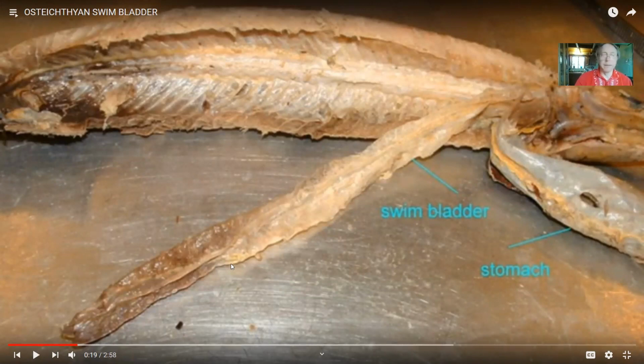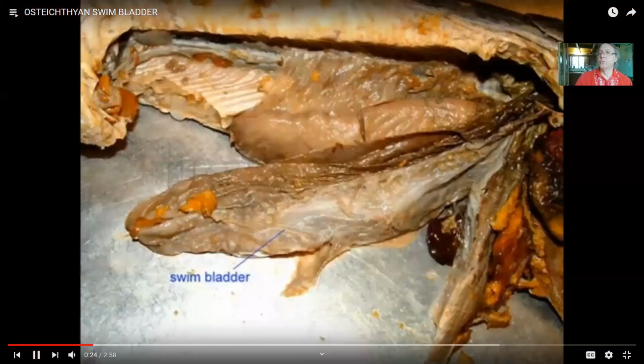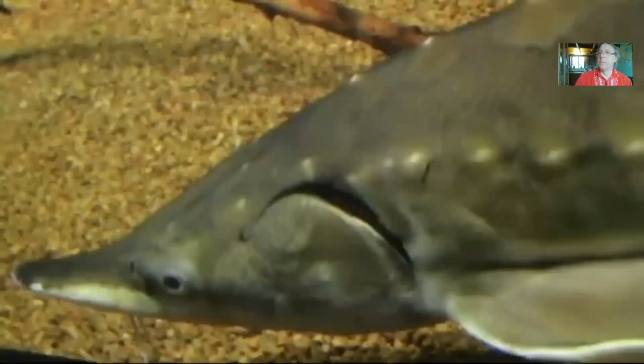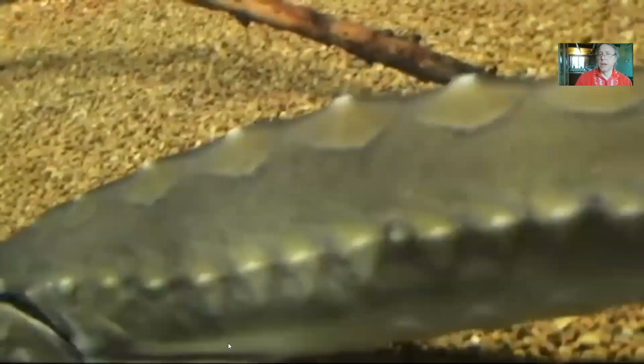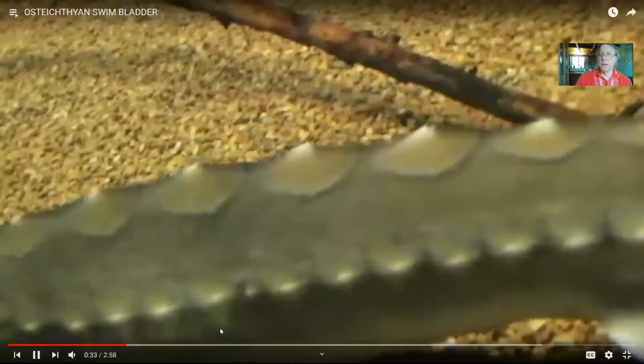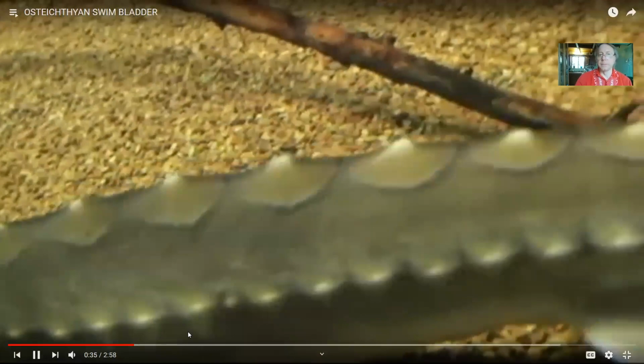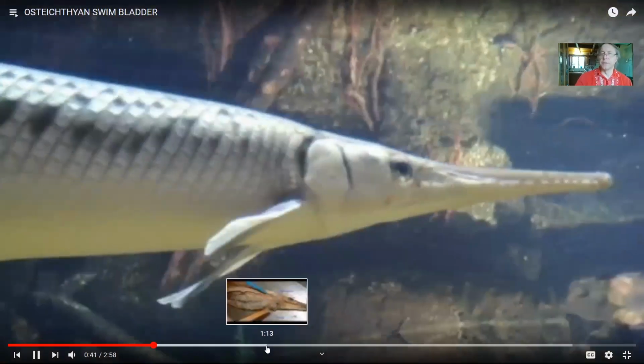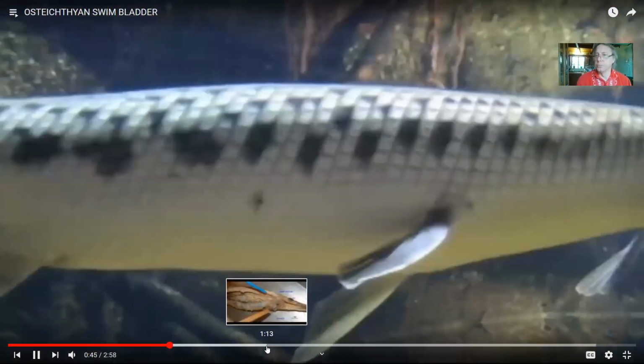So this is something that the earliest bony fish had, this very prominent swim bladder. Modern teleost fish use this primarily for buoyancy, and that's why they can navigate so well. But the primitive bony fish, like this sturgeon, like the gar, and so here's a gar, and like bowfins, are not using it for buoyancy the way teleost fish do.